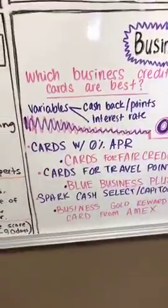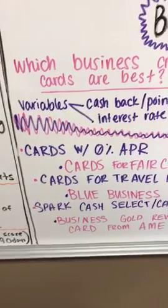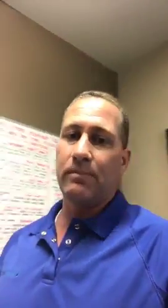Okay, so we're going to start right here. Cards with 0% APR. There's a lot of different options when it comes to 0% APR cards. Now, my advice is that you work with a financial source that will help you get these cards, and here's why. This is one of the most popular products that we offer when it comes to business credit and business lending, because somebody can get up to $150,000 in 0% APRs, you can get it as a startup, and you can get cash out on these cards if you work with a financial source that can help you with those things.